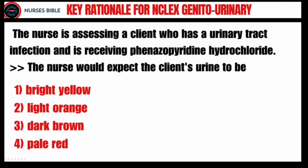Option 2 says light orange, and this is going to be our correct option here. Phenazopyridine does cause an unusually orange urine color. It goes away when you stop taking it. It has a dye that causes the urine to be orange. So it's not a cause for concern. It's kind of an expected thing, but we definitely want to tell our clients to expect that because it can be a little frightening the first time you see it.